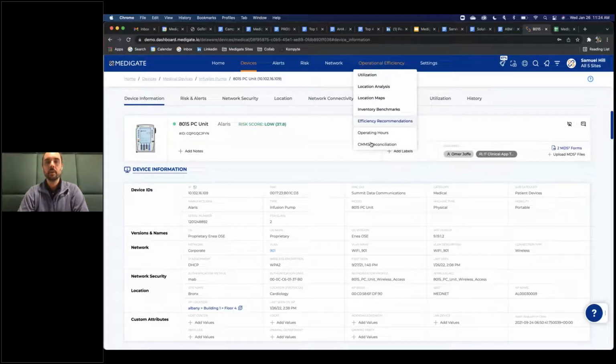So we talked about how the CMMS needs to be maintained and have real, up-to-date inventory. We talked about how the utilization rates of these devices is something that we can track and start to make decisions based off of. And we also talked about how location can help you streamline your workflows to find these devices and do interesting things.